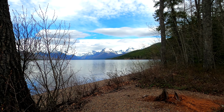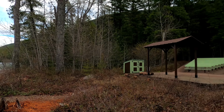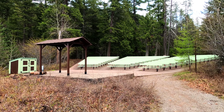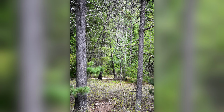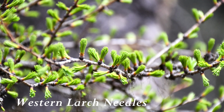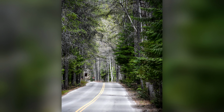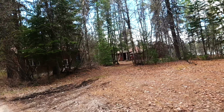To show you how close the amphitheater is to the lake and that incredible view, there it is. How beautiful. One of the parts of this trip that I so enjoyed was the different types of forest we discovered. I'd never heard of larch pine before we visited Glacier. Weird, wonderful, and definitely beautiful.